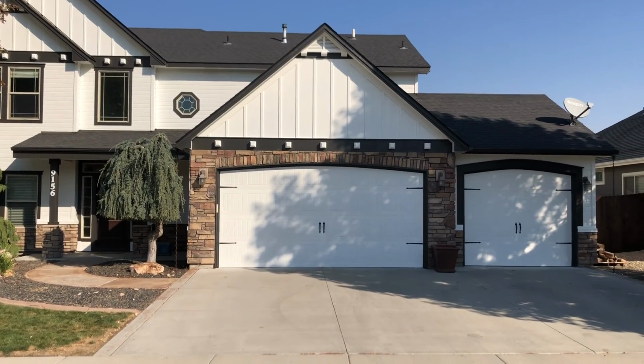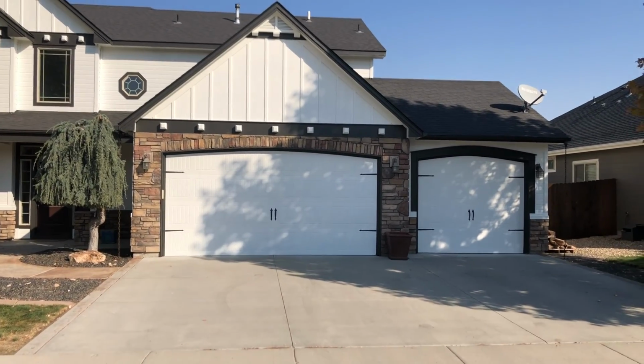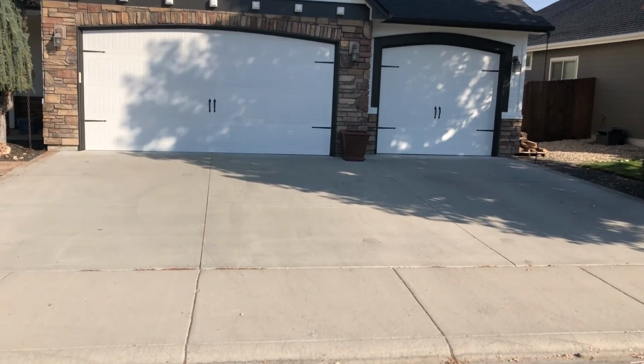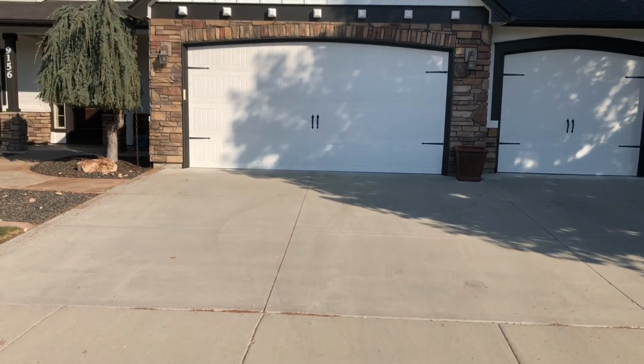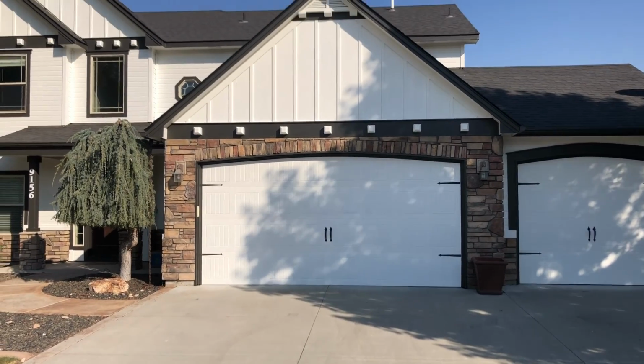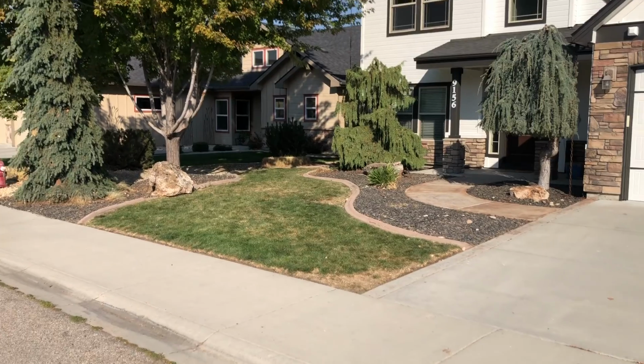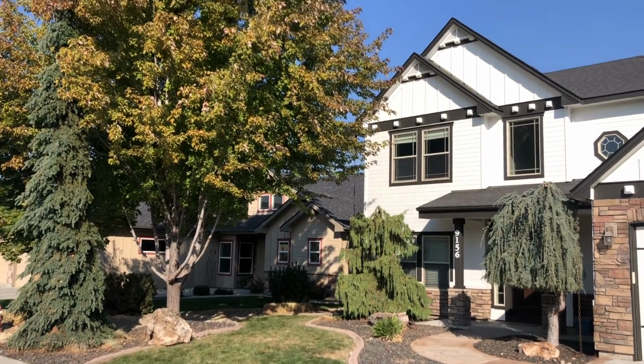Beautiful two-story house, 5 bedrooms, 2.5 bath, freshly painted. Nice wide driveway. Notice that the concrete goes all the way out to the edges of the garage. Beautiful neutral colors, curbing, mature trees.